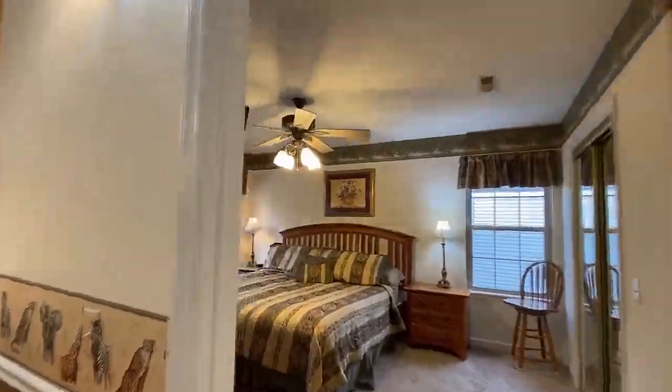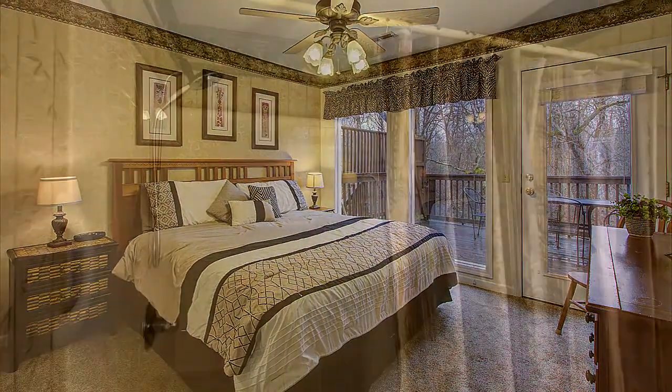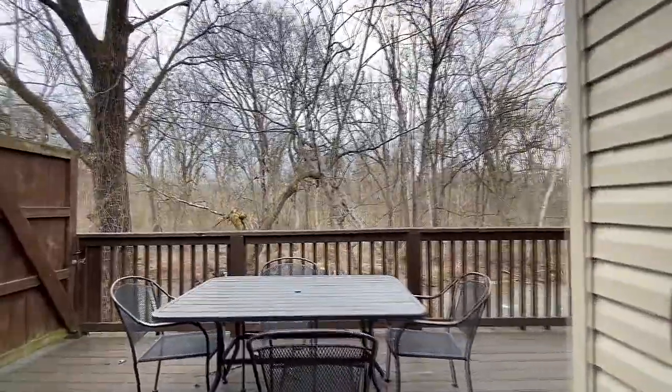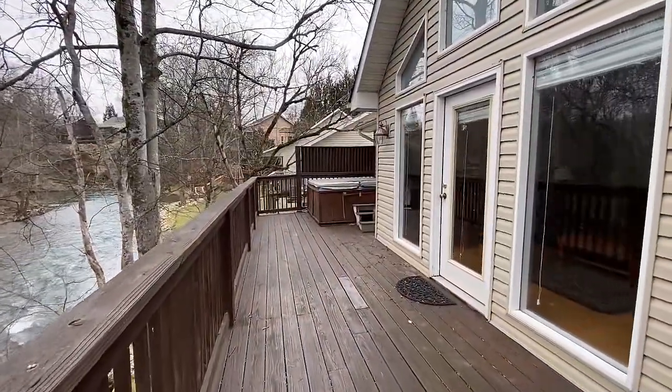This cabin provides 2 master suites, both providing the comfort and privacy your guests expect. Both baths are complete with their own whirlpool tub shower combination, and both offer easy access to that great deck out back with outside dining, a great view of the river, and a full-size hot tub.